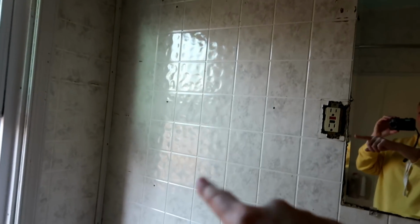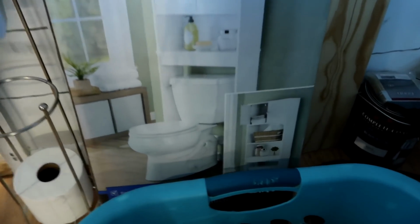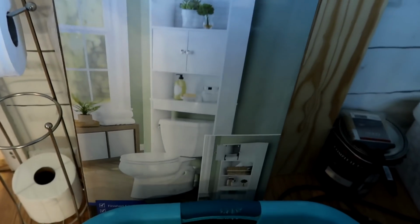And Marion took my old cabinet down, and I was worried what it might look like behind it, but it looks good. So we're gonna build a new one that's gonna have some shelves. Actually, I'll show it to you. This is the new one that I just picked up at Walmart. It was just $35. I think that was the most inexpensive one, but I like that it has shelves and a place to put things behind the door, so that'll be pretty in there.